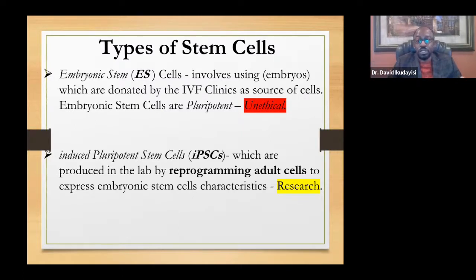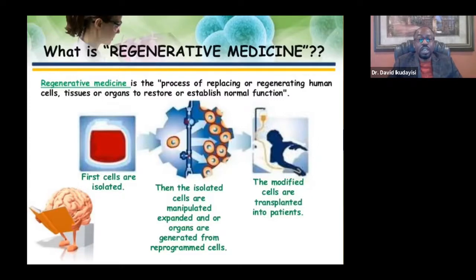The number two of the three types of the stem cell is induced pluripotent stem cells. This is when the scientists start reprogramming the adult cells to express characteristics that are similar to embryonic stem cells. And this is in research stage. This involves manipulating the cells, culture expanding it, reprogramming it. It can take anywhere from 6 weeks to 12 weeks from taking the cells, manipulating it, to the time it is ready to give to the patient, before it is transplanted to the patient. So this is still in research stage.